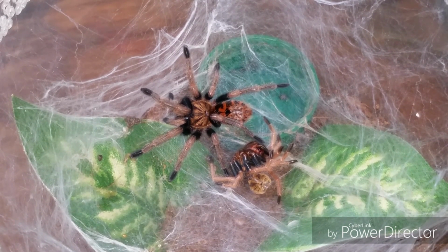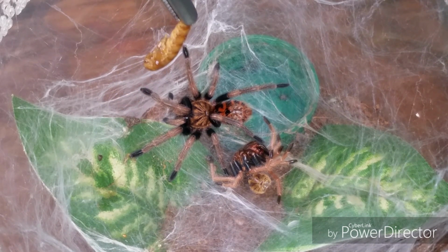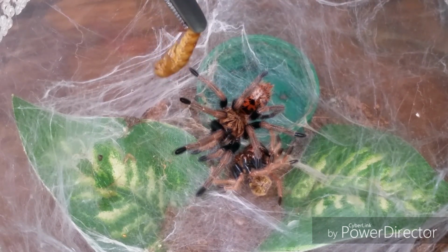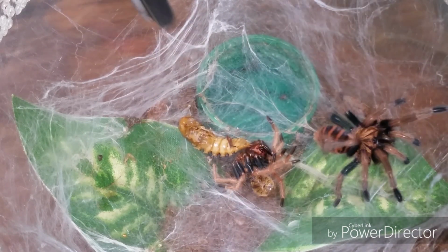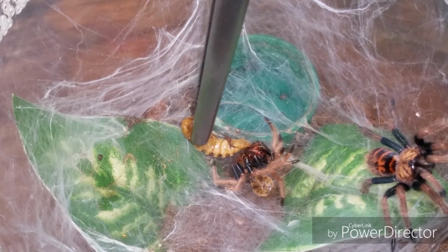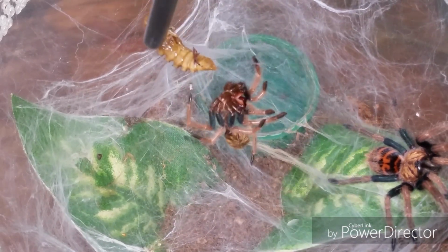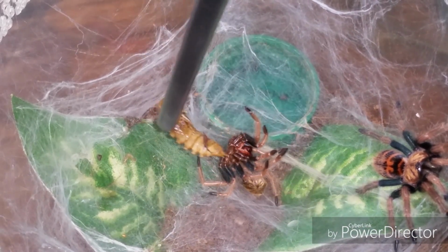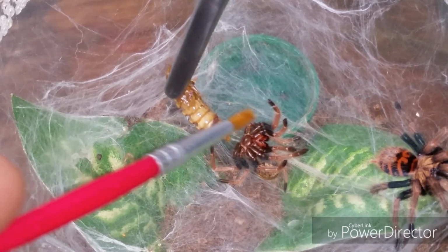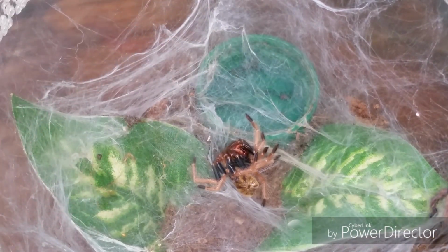Going to try to feed it a mealworm pupa. Maybe a little early for it. Oh. No, I think it's still a little early for it. Oh no. And you can see that sticky web, and it's kicking little hairs at me. How cute is that? And now it's trying to escape.